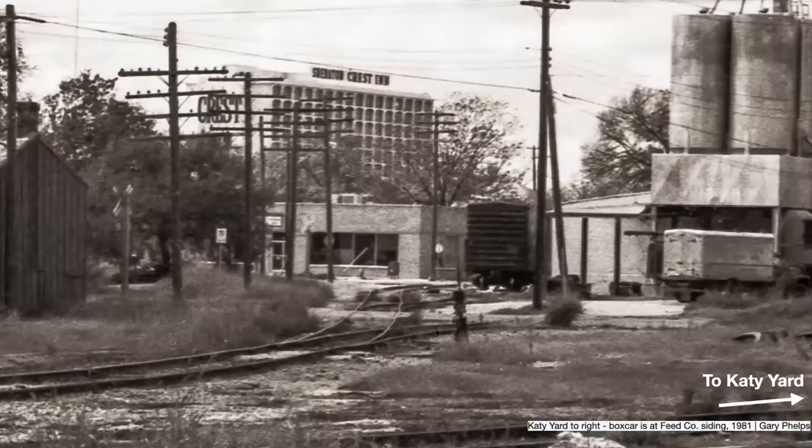Here's a close-up of that junction. Here's the switch. Katy Yard goes off this way. Here's the feed store. This is on the siding of the feed store. And you can see the Sheridan crest in. This shows up in the background of a lot of the images, just because it was kind of the tallest building right there by the river downtown.